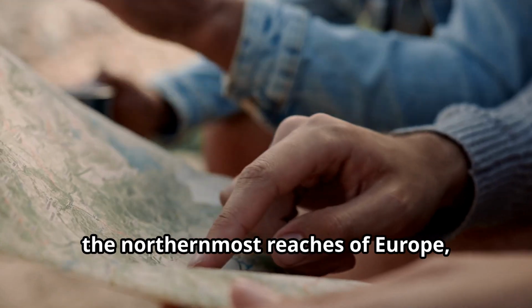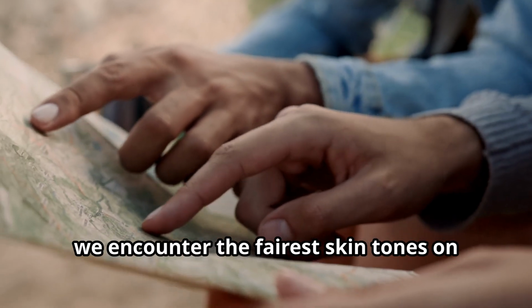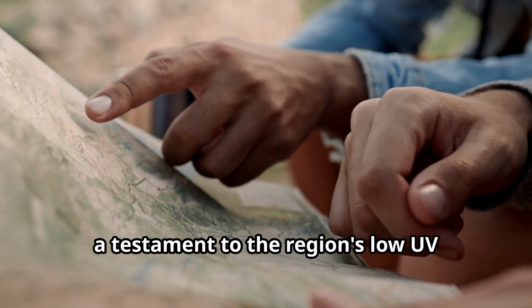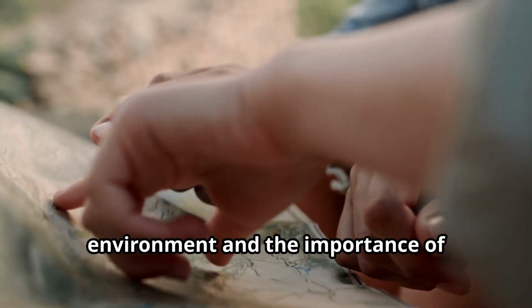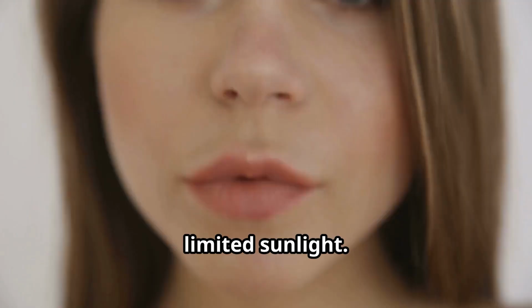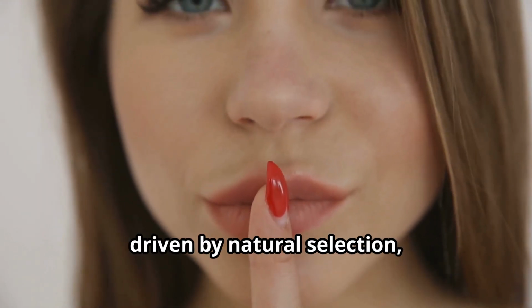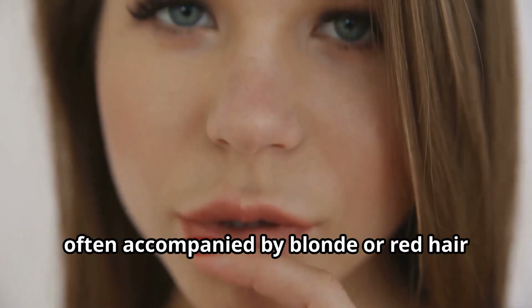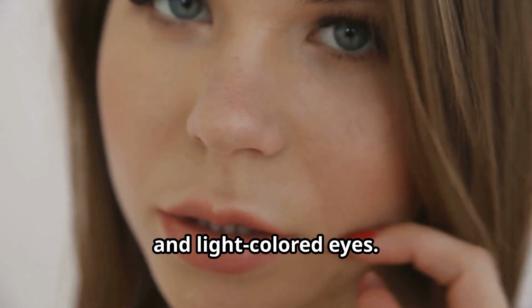In Scandinavia, the northernmost reaches of Europe, we encounter the fairest skin tones on the continent, a testament to the region's low UV environment and the importance of maximizing vitamin D synthesis from limited sunlight. This adaptation, driven by natural selection, has resulted in the prevalence of pale skin, often accompanied by blonde or red hair and light-colored eyes.